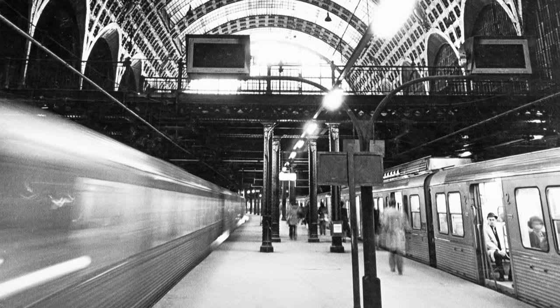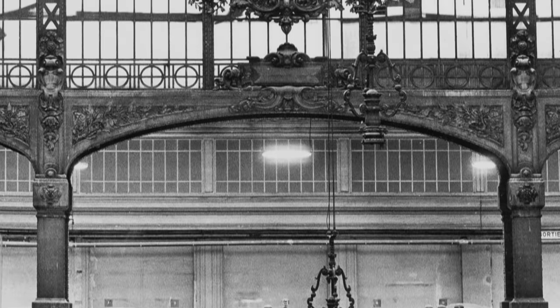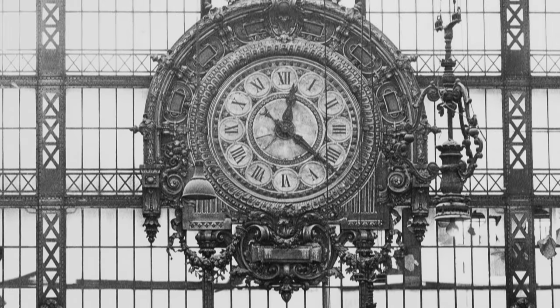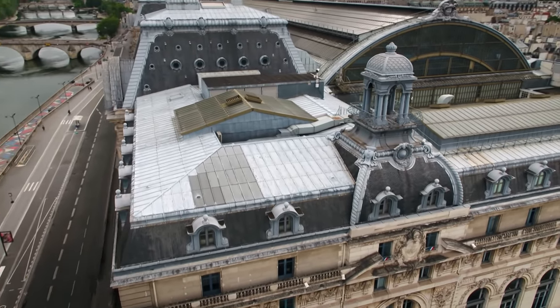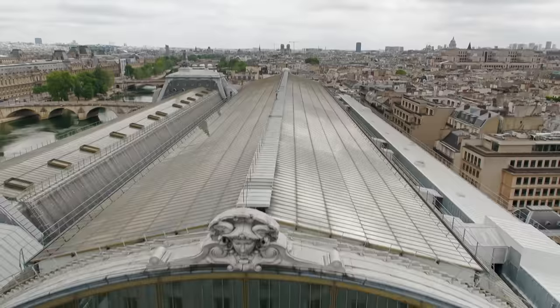Even if some suburban trains continued to run, the station was forgotten, and the sumptuous nave gradually deteriorated. Here we are with the building of significant scale. And the question is, what do we do with the vessel? The story of Orsay, however, was far from over. A new chapter commenced for this unique monument.